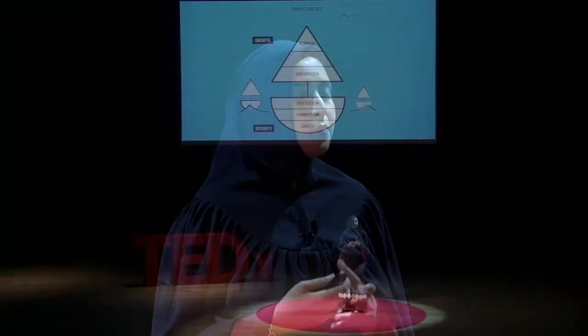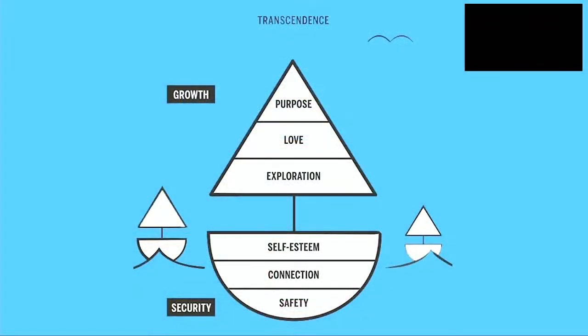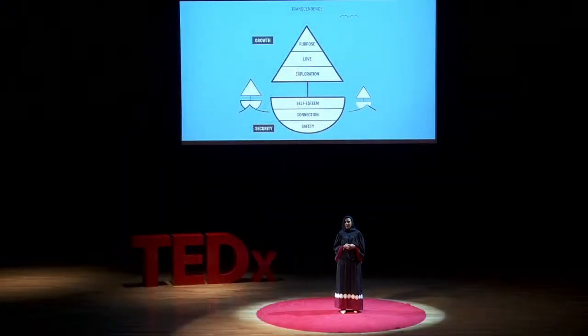lives. The metaphor of a sailboat represents our journey towards transcendence, which begins with fulfilling our basic needs, symbolized by the boat itself. Once our basic needs are met, we start to feel movement and a sense of progress. However, that movement alone is not enough. We need something more, something that propels us towards growth and transcendence. That's when the sails of the sailboat open up, representing our personal and unique abilities that contribute to the betterment of humanity.